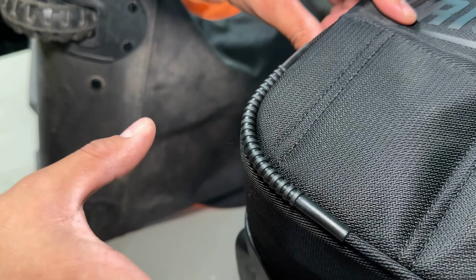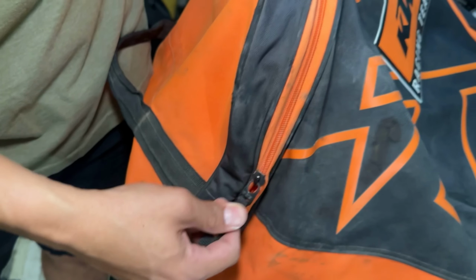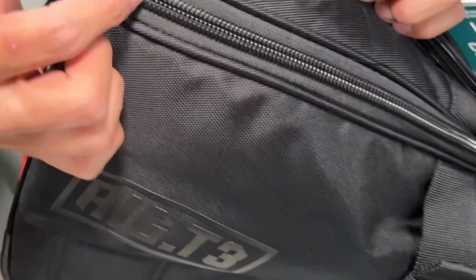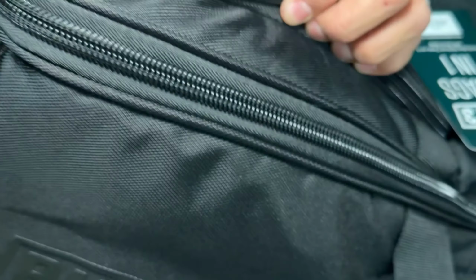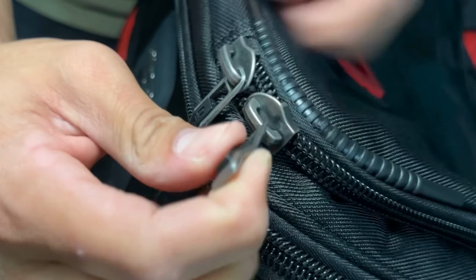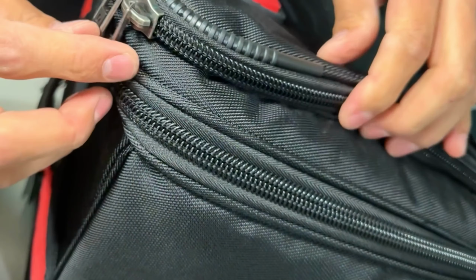One thing I said earlier is we were talking about zippers tearing. Now this gear bag, I haven't had any problems with these zippers, but you'll notice it's actually a pretty small zipper overall. Come over to the T3 and you'll notice these things are massive. On top of that, the handles are made out of metal instead of plastic with a grip on the inside just to make it that much smoother.